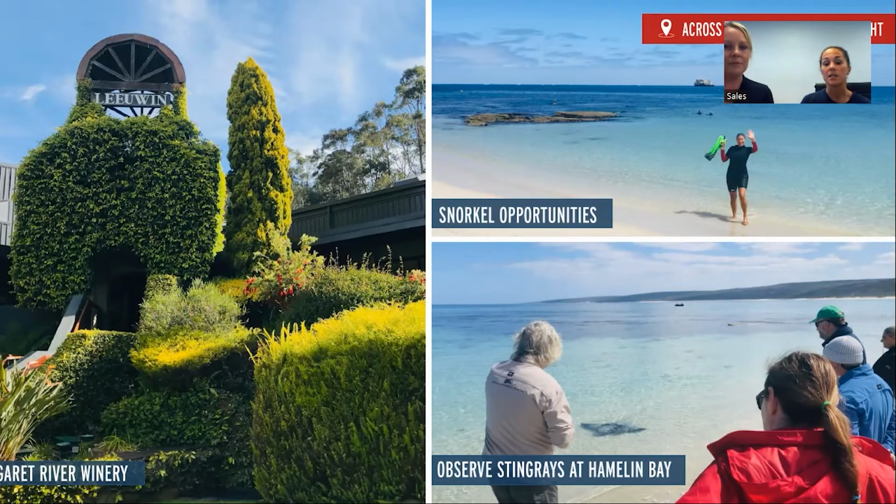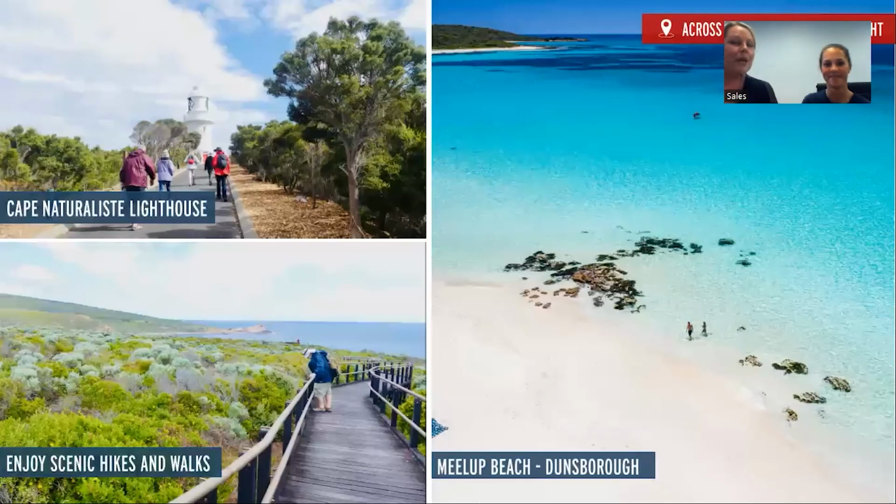There's also great snorkeling opportunities here, as you can see, and down at Hamelin Bay, there are the rays. So if anyone knows about this, you'll be snorkeling in the water, and there are lots and lots of rays that will come right up to you. They'll go over your feet. It's a beautiful experience. No need to panic. You just need to relax when you're in the water. They're not going to harm you. Enjoy. Yeah, fantastic. And of course, all good things must come to an end.